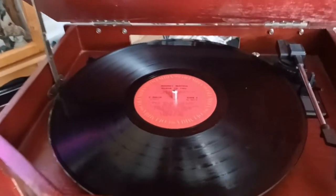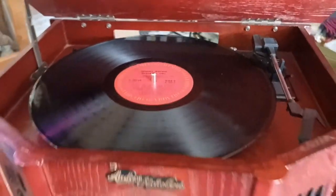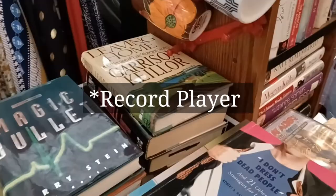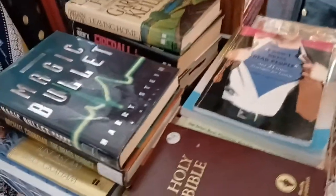Now, the planters or the flowers that I just displayed, I've already taken those out. I'll show you guys that at a later date. I also sell albums. You saw the stereo, so I'll play albums for people who are interested in an album, just to let them know that it's not scratched.